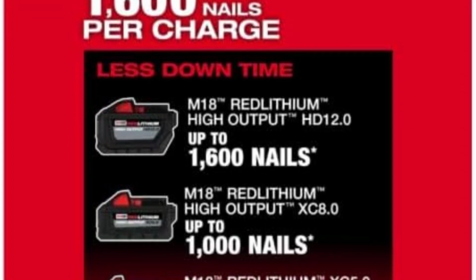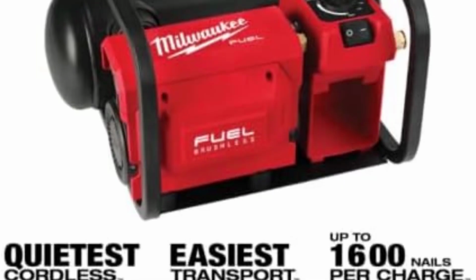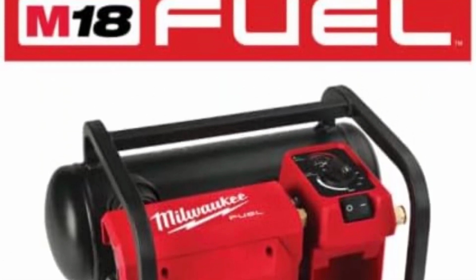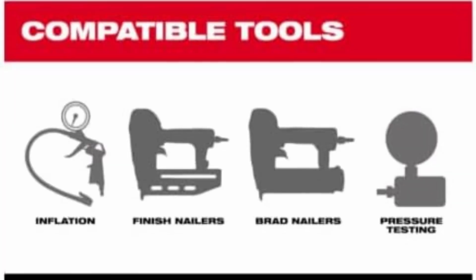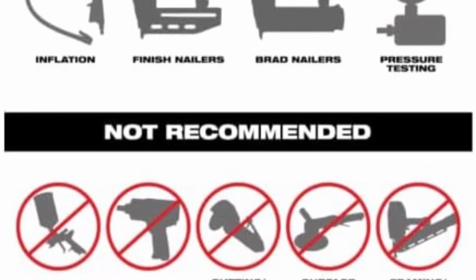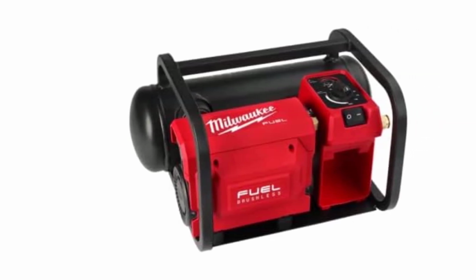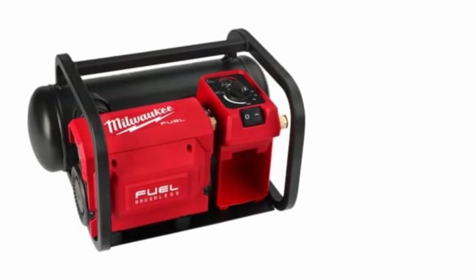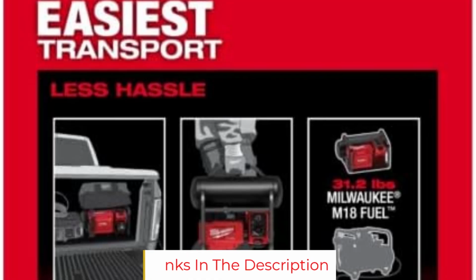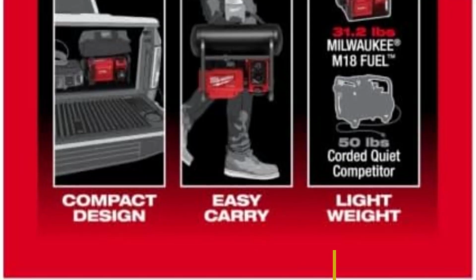You can use its lithium battery to power other Milwaukee tools, so you don't have to spend money on extra batteries if you're a fan of the brand. Keep in mind that, since its tank holds 2 gallons, it might not be the best option for bigger jobs. While the manufacturer says it's lightweight and easy to carry, we think this is subjective, as the body weighs about 50 pounds and there are no wheels. Product details: type, battery-powered, tank size, 2 gallons, maximum PSI, 135 PSI, sound level, 68 decibels, dimensions, 18.63 by 10.63 by 16.25 inches, weight, 31.25 pounds.